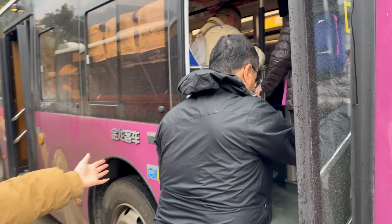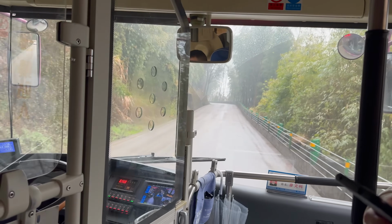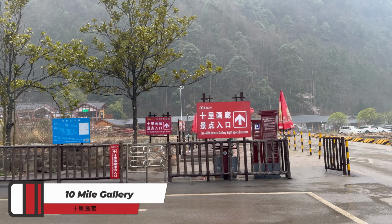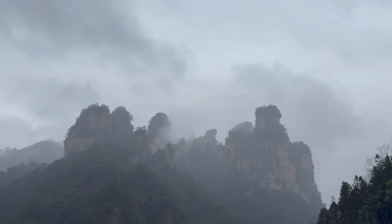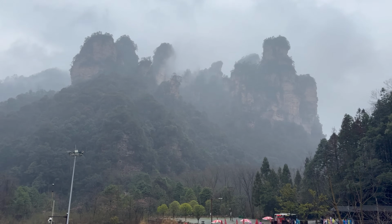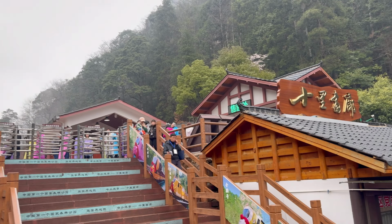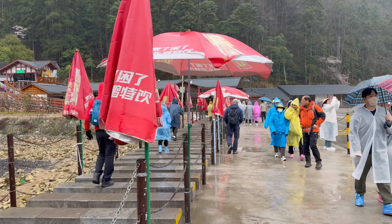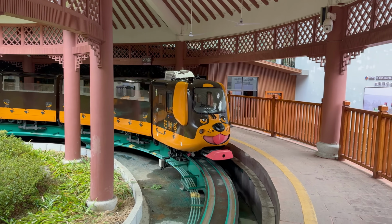Okay, let's get down to the attractions. First thing you do as you enter the park is to queue up for the shuttle bus that brings you to the first place of interest, the 10-mile gallery, 十里画廊. 10-mile gallery is a term to describe a picturesque place that resembles an endless gallery of beautiful paintings. In actual fact, the 10-mile gallery in Zhangjiajie is only around 3 kilometers long, which you can choose to either walk on foot or take the tram.